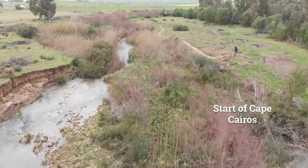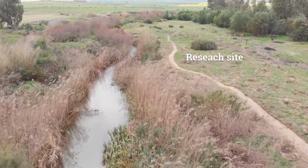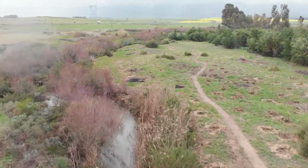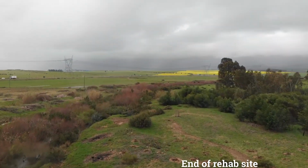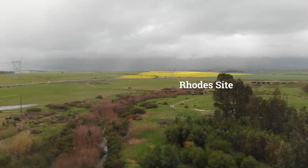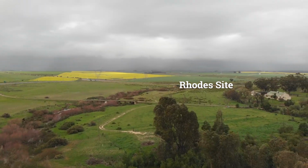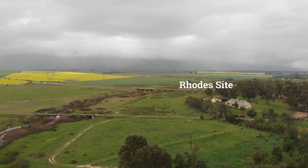Cape Kairos is a site without an irrigation system. Research is conducted in test holes of 1 by 1 meter and 30 centimeters deep. Some of these holes have been inoculated with activated biochar, microorganisms from one of the remnant indigenous sites, and some left as control. The intention is to manually water the site during the first dry season. We have created a footpath for maintenance purposes with the long-term objective of the footpath linking adjacent rehabilitation sites.